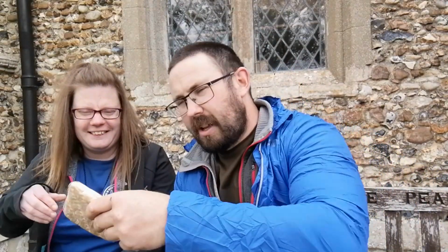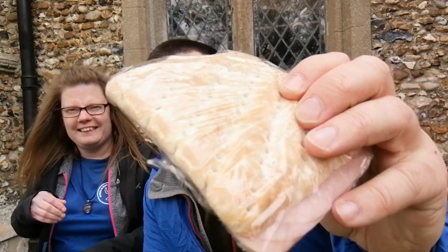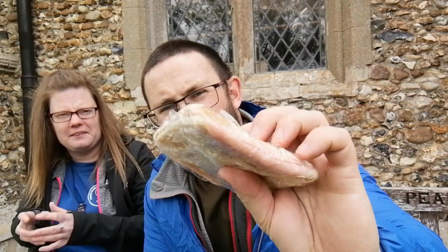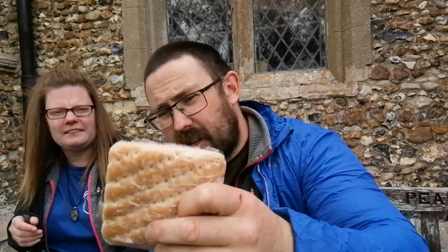Yeah, hang on, let's hold them a bit closer. From a distance they look like giant crackers, but they're not, and they're very thin, you see. Honestly, I still like them. It's just I feel like I have to eat a lot more of them to feel full up. But I suppose that's the idea. If you're on a diet, you'd be having those, wouldn't you? I'm not on a diet.